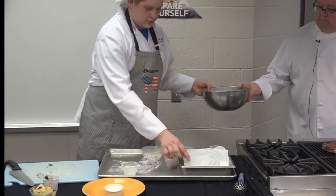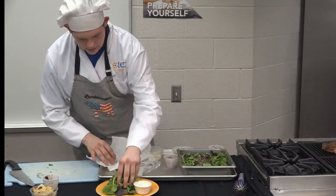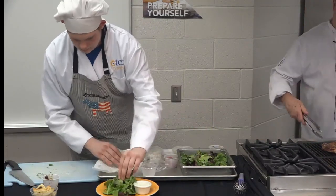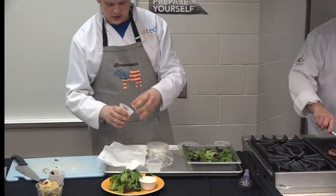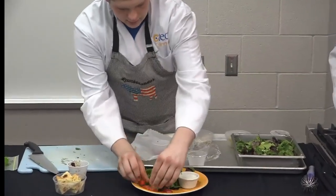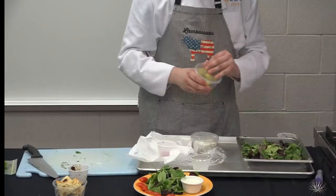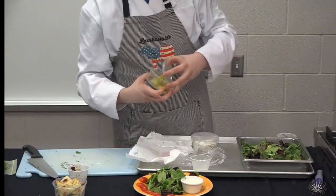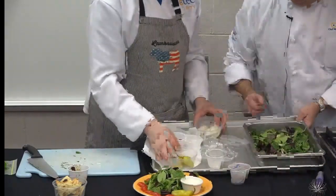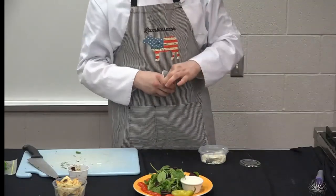So we're going to start with a nice spring mix. Place down on here. I have some halved cherry tomatoes that we're going to place along. I have a peppercini that we are going to put down here. I have some candied almonds.